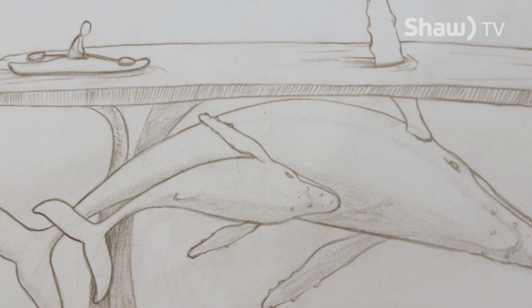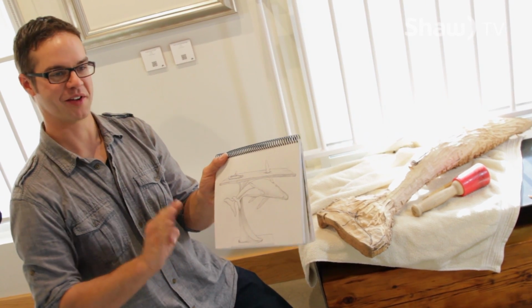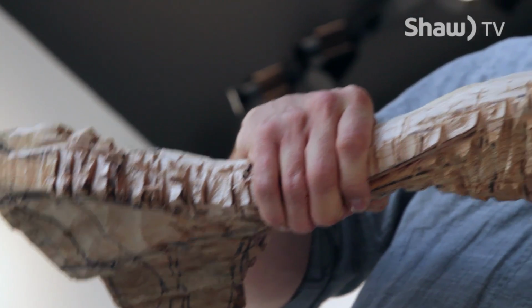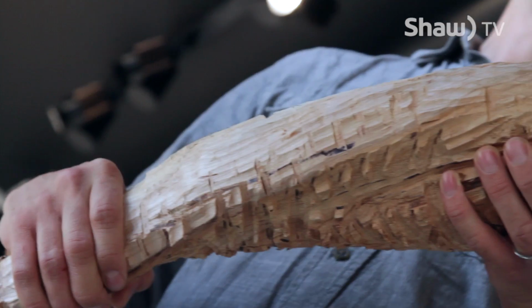One Tree, 40 artists making art that could generate $250,000. Definitely a lot of value will be brought from this tree that otherwise could have just been firewood. But with wood, you can just buy some regular chisels at Home Depot and just start hammering away on something, and the next thing you know, you've got something. So I encourage anyone to, if they have an interest, to try.